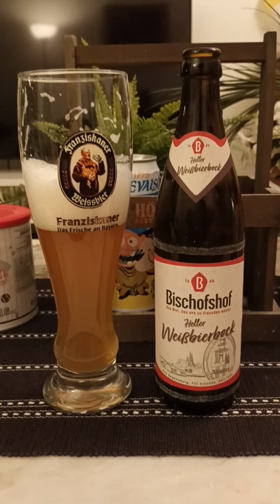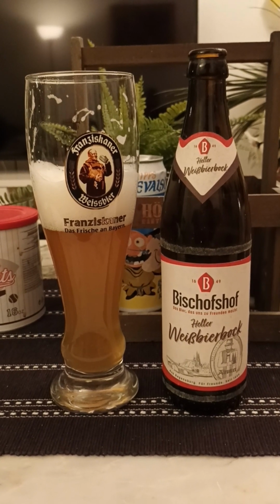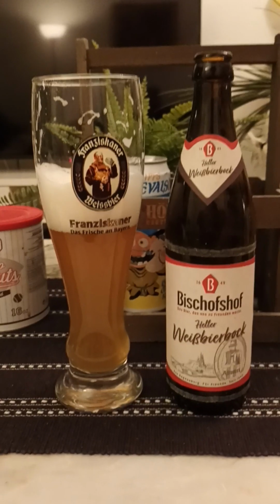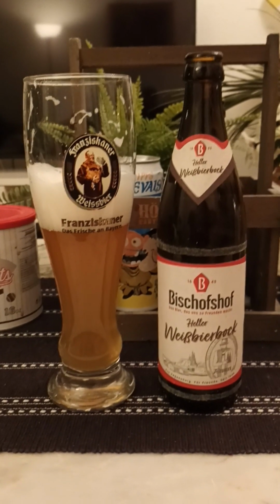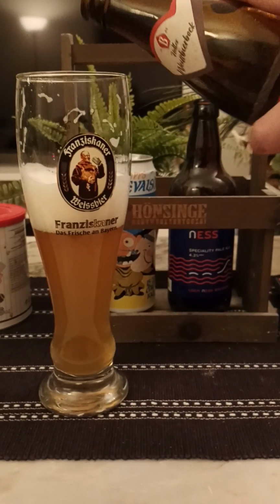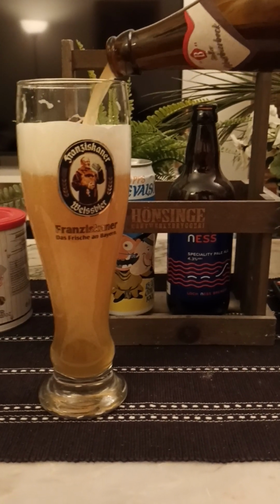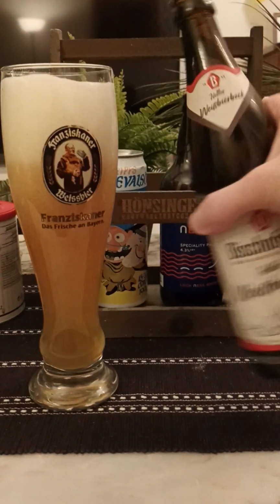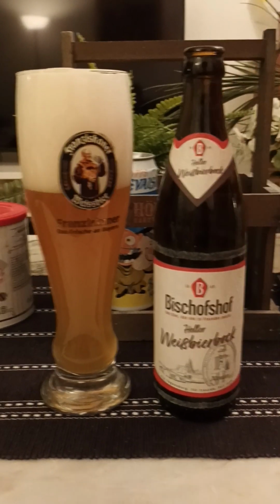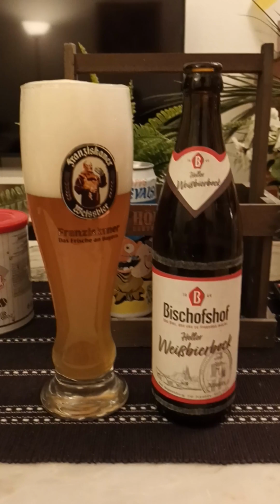It's almost vinous, acidic vinous. And that's weird, because I don't think that a Weissbier should be vinous in character. Let's pour a little bit more in there, see what we get. It's very, very cloudy, but then again, they tend to be that. And I mean, look at that foam, guys. That foam. It's super carbonated.